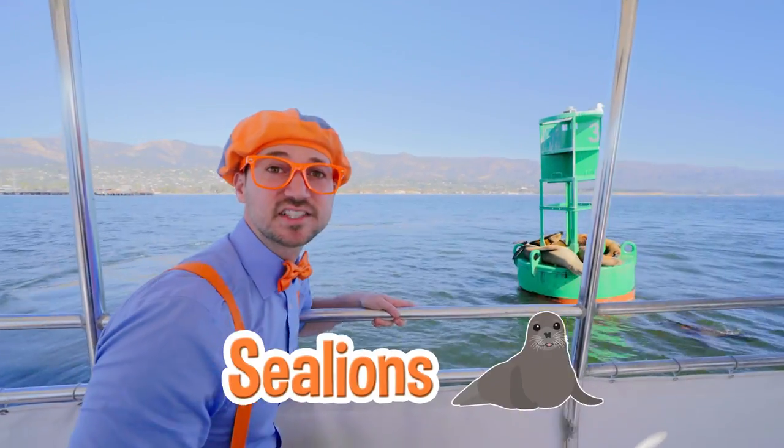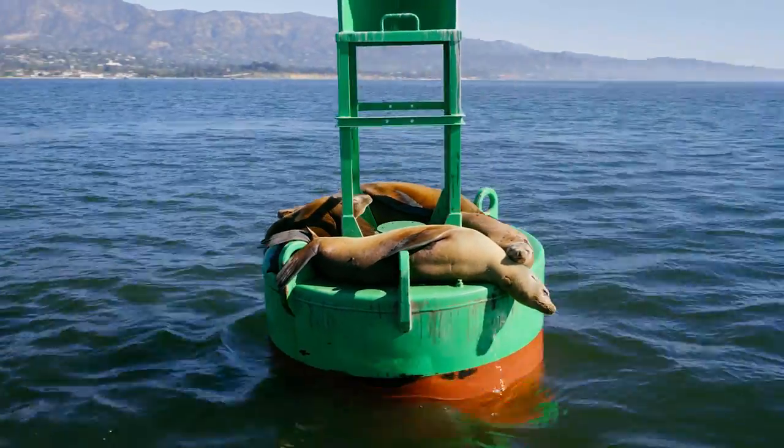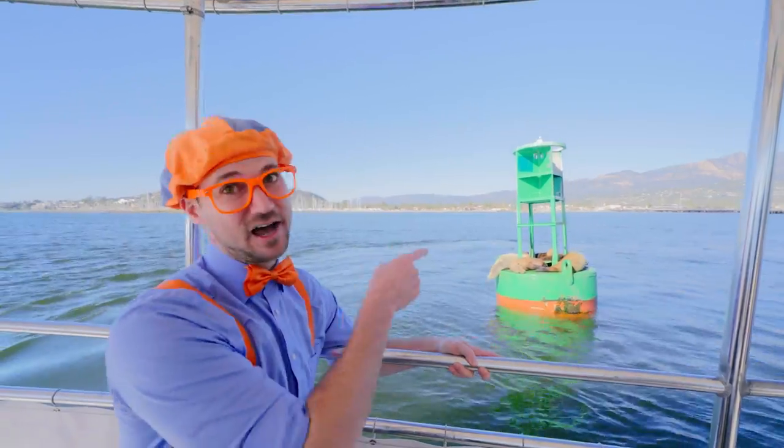Oh, those are sea lions. Hello, sea lions. Hey, it's me, Blippi. Wow, they look so relaxed. Just hanging out on that green buoy? That's a lot of sleeping.